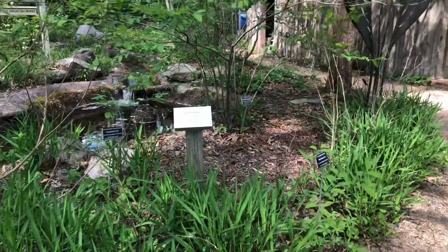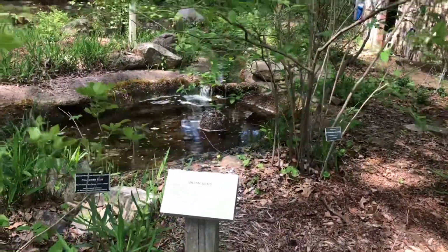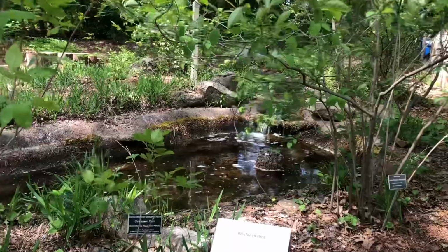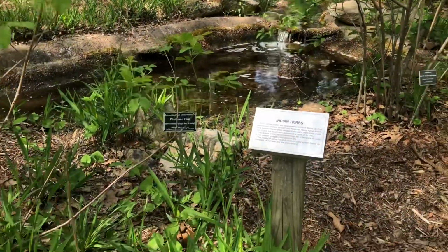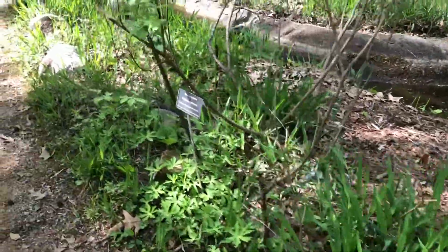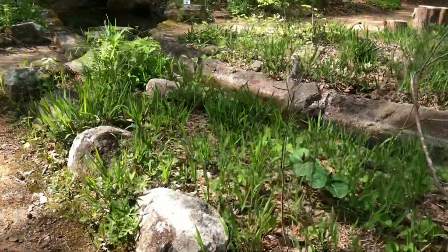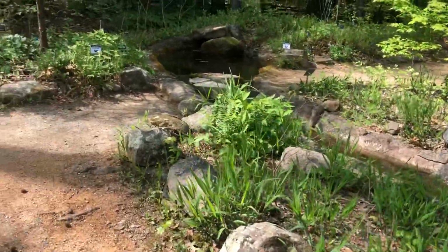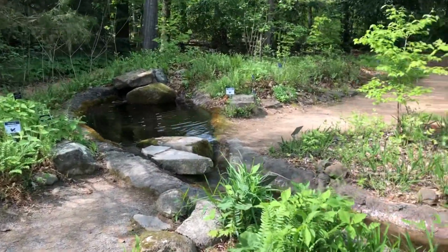I think one of the more interesting and educational areas of the garden here is this Native American herbal section. So these are the plants that the Native Americans used before the colonists came. And these are plants that are found in our native woods that we probably don't really even recognize or know the name for.